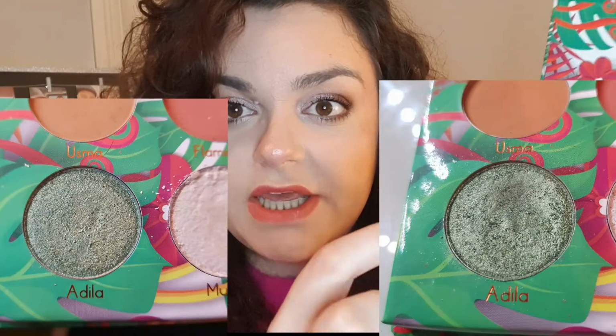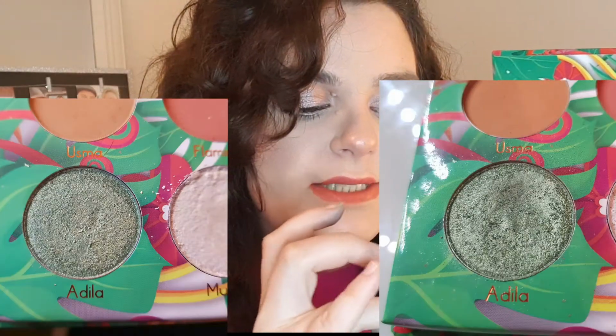Okay, the next one is from my Yasmin palette from My LA Beauty. I just had to be careful because I still haven't repressed the shade. I'm going to do that soon. But the one that I have is Adilla, which is this lovely shimmer green instead. It's super powdery. It's so beautiful. I love this, but I didn't wear it too much. Again, I wore it a few Christmas looks, but I only wore it 4 times.